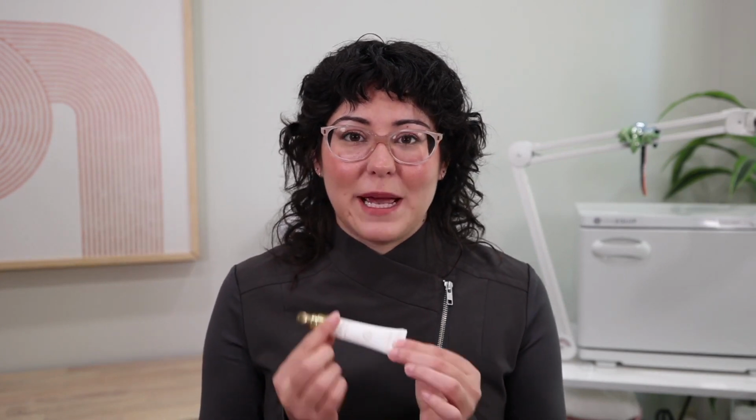But again, this is for my puffy eyes. Maybe you're starting to see some fine lines and wrinkles forming. This is going to be your go-to.